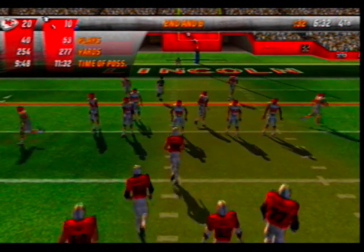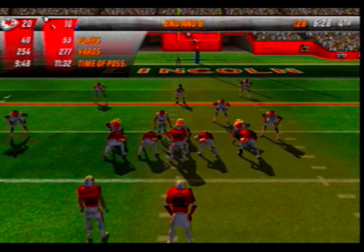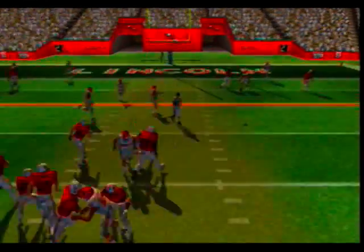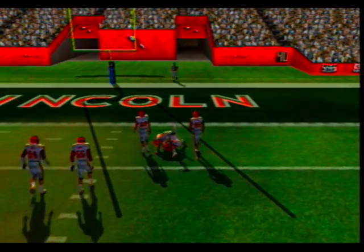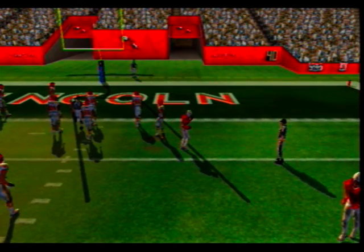Eighth play of this drive, inside the red zone. They've driven it into the red zone and need to come up with some type of score here. The wide receiver has it. Sim is there on the stop at the 3.